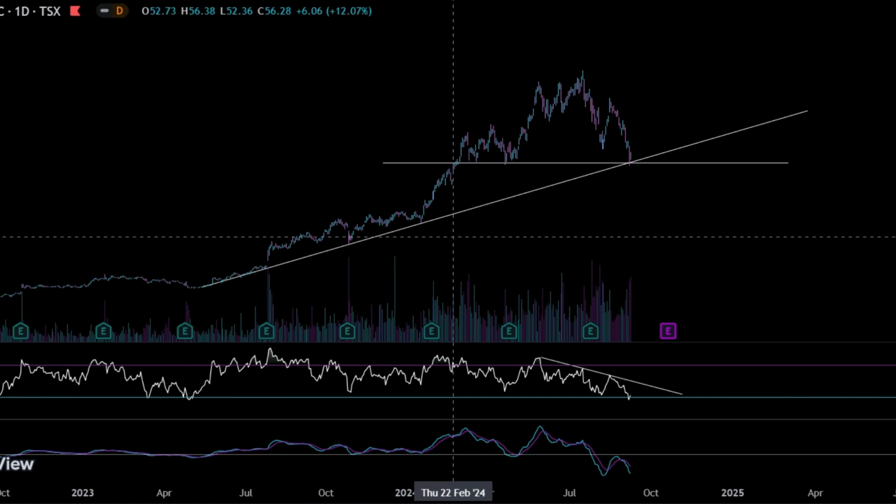This is Celestica. I have it trading on the TSX at $57.77. Now, I think this is a great swing trade opportunity that I myself have taken, but please remember that I am not a financial advisor and I don't give financial advice.